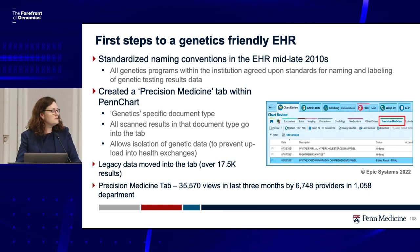And the Precision Medicine tab is very highly utilized. Just in the last 3 months, over 35,000 views by almost 7,000 providers. So this is something that's now been well recognized and well used in our EHR.